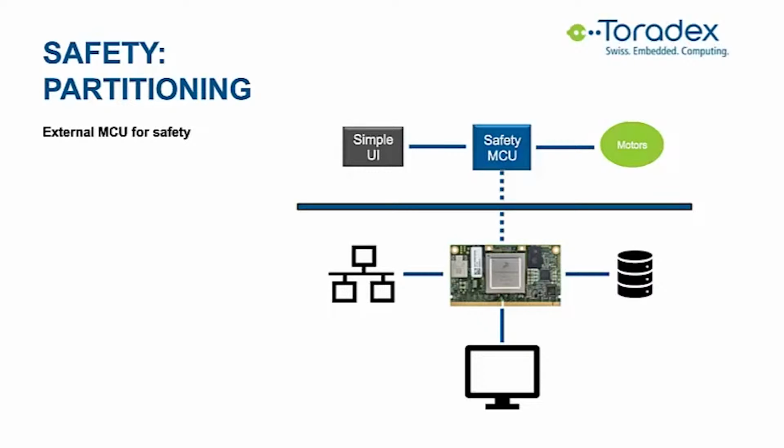The safety-critical part here on top is done with a dedicated microcontroller, often featuring lockstep. Lockstep means the code is executed twice and compared. The SOM in this schematic, the system on module, takes care of the connectivity. It provides a beautiful user interface and, for example, manages the storage. But make no mistake, even in these use cases, it's important that the OS running on the system on module is secure, especially if your device is connected.